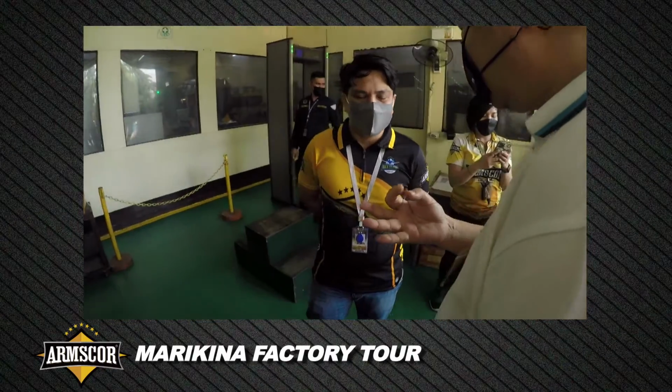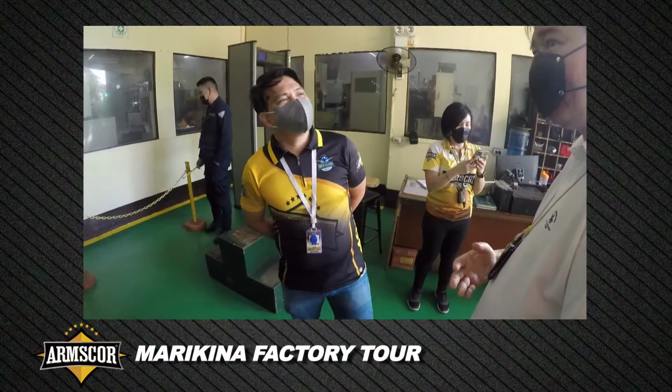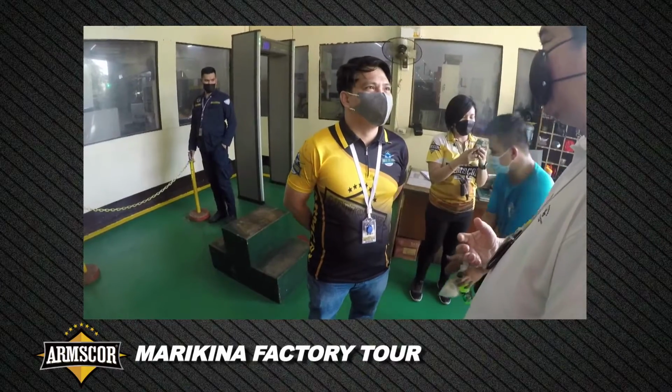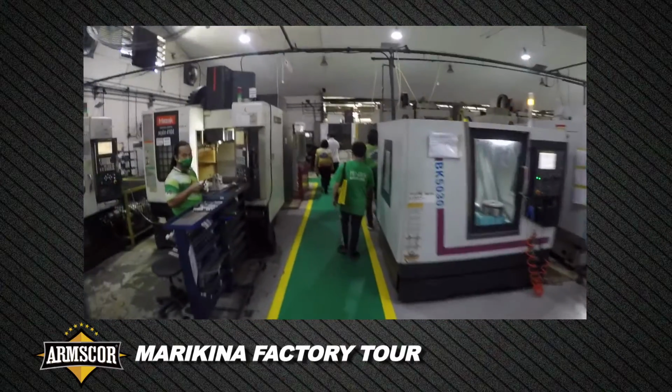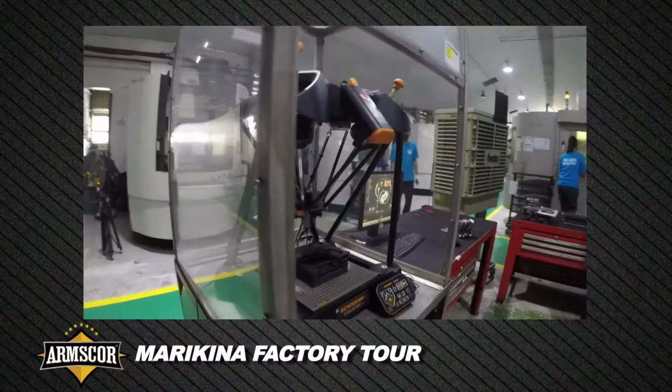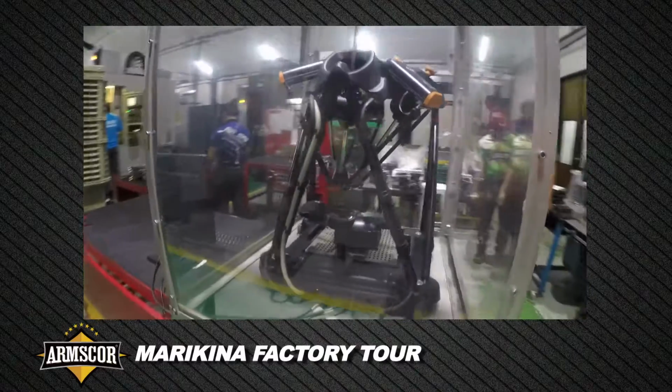Our tour guide at the factory was no less than Ernie Fortin, Armscor Global Defense Vice President for Firearms. Fortin toured us to various segments of Armscor's Marikina factory, which features CNC or computer numerical control machining equipment, as well as robotics and automation technology.